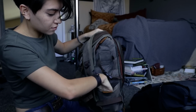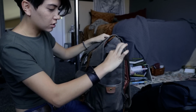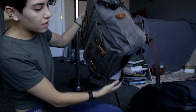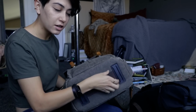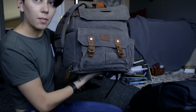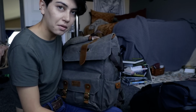Then we've got a little pouch. You can use it as a pocket. I usually use it for a tripod because you can hook it and keep it to the side here, or a water bottle. And there used to be straps down here that I would also put my tripod on and wrap it up so that it was on the bottom instead of on the side if I needed that extra room. But the straps came off and they're lost, probably somewhere in Iceland.